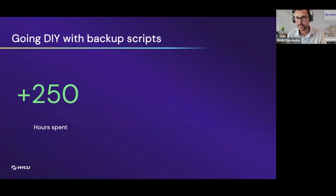This is not accounting for mistakes. This is not accounting for anything else. It is just time making sure that you can do the basic activity of moving data from your instance to an S3 bucket somewhere else. And that is already a challenge.